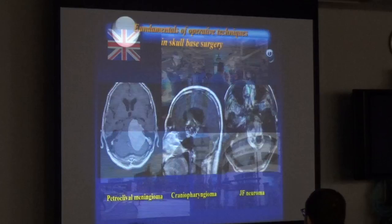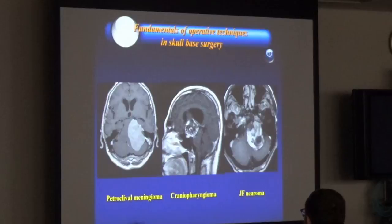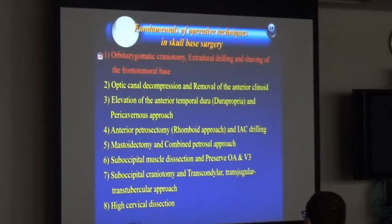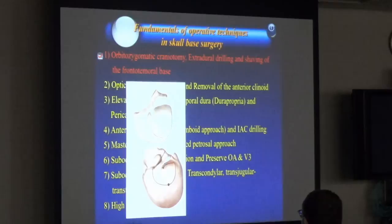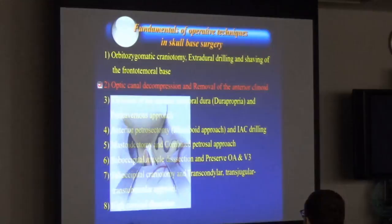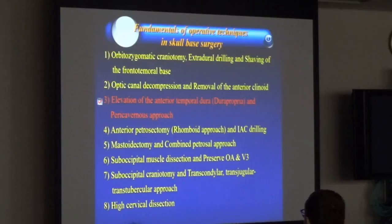I told you that my subspecialty is skull-base surgery, especially for benign tumors, and sometimes I have to do direct clipping using skull-base techniques. So I have to teach my young colleagues at least eight basic skull-base techniques: the orbitozygomatic approach, extradural drilling and shaving of the frontotemporal base, optic canal decompression, how to remove the anterior clinoid, elevation of the anterior temporal dura, the so-called dura propria, and pericavernous approaches.